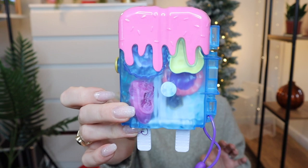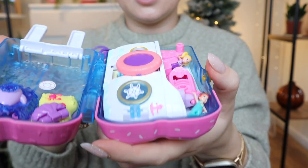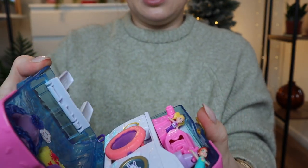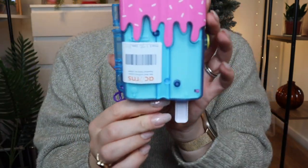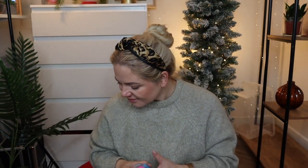Another thing for the girls, and this one again is for Christmas or stocking fillers, I'm sure they're gonna love this. It's a Polly Pocket ice lolly, and this was £1.50 from the same shop, Acorns, and it has all the accessories inside here. It's so adorable, really so cute. I played with it in the car. Just gonna close it before I misplace things, and then I can close it again. And yeah, I'll give it a wipe, and this will go in the girls' Christmas presents. So cute.